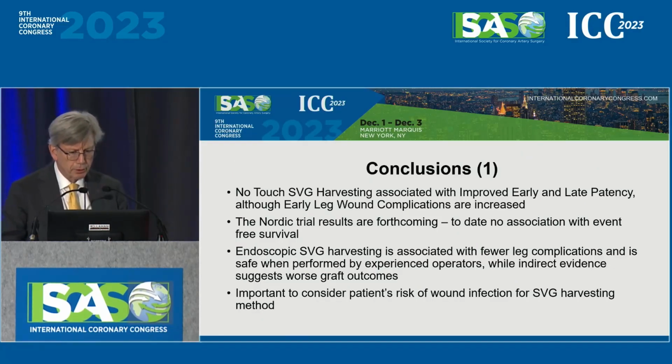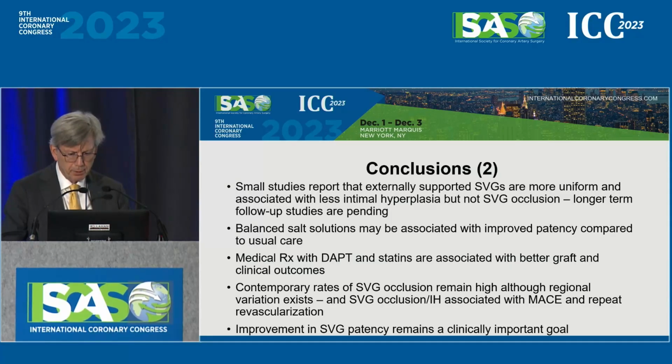So these are the conclusions. No-touch vein harvesting is associated with improved patency, but there are increased wound complications. Endoscopic harvesting is unassociated with wound complications. The results of externally supported grafts are unclear. Longer-term results are pending. Balanced salt solutions may be worthwhile. Medical therapy is really important, and improvement in SVG patency remains very important for the patient.